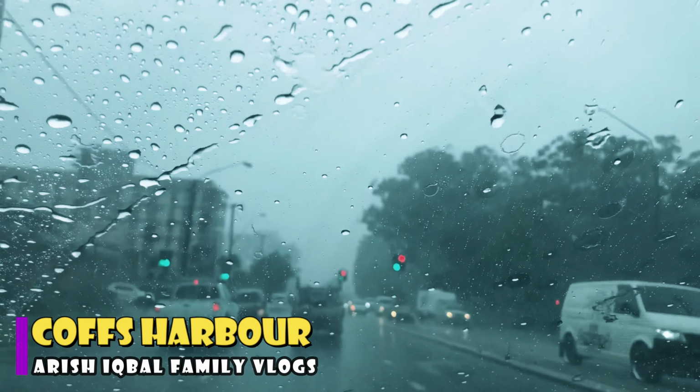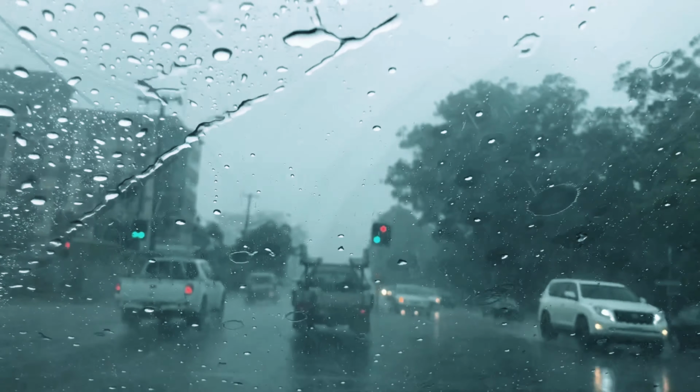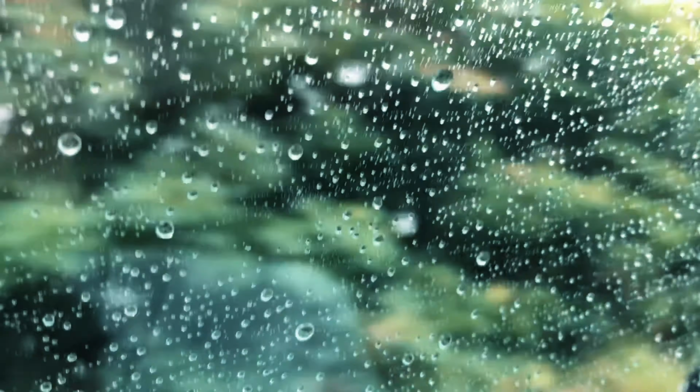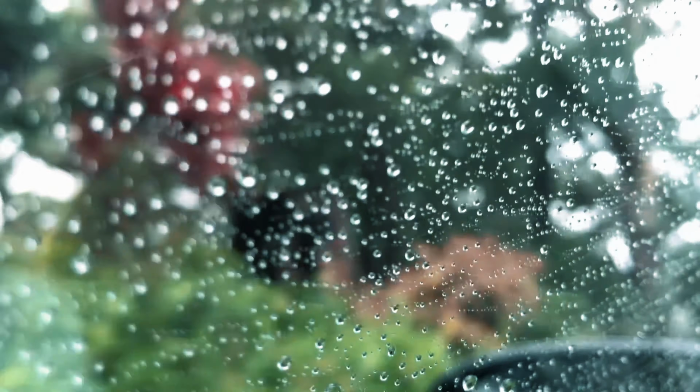Hello guys, welcome to the second part of our road trip to the north coast of New South Wales. It is a rainy day, but that can't stop us from exploring Coffs Harbour and the surrounding places. So, let's go!